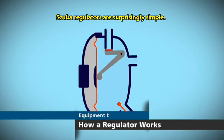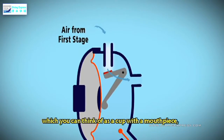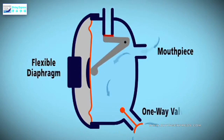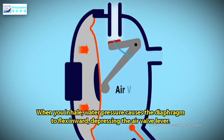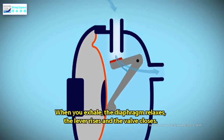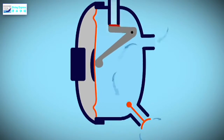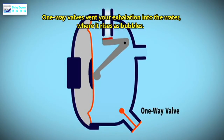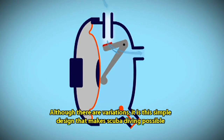Scuba regulators are surprisingly simple. Air flows from the first stage to the second stage, which you can think of as a cup with a mouthpiece, a flexible diaphragm, and one-way valves. When you inhale, water pressure causes the diaphragm to flex inward, depressing the air valve lever. This releases air that you breathe in. When you exhale, the diaphragm relaxes, the lever rises, and the valve closes. One-way valves vent your exhalation into the water, where it rises as bubbles. Although there are variations, it is this simple design that makes scuba diving possible.